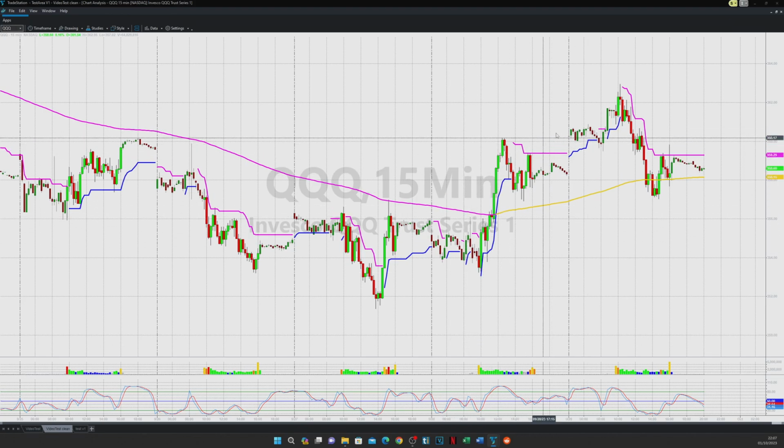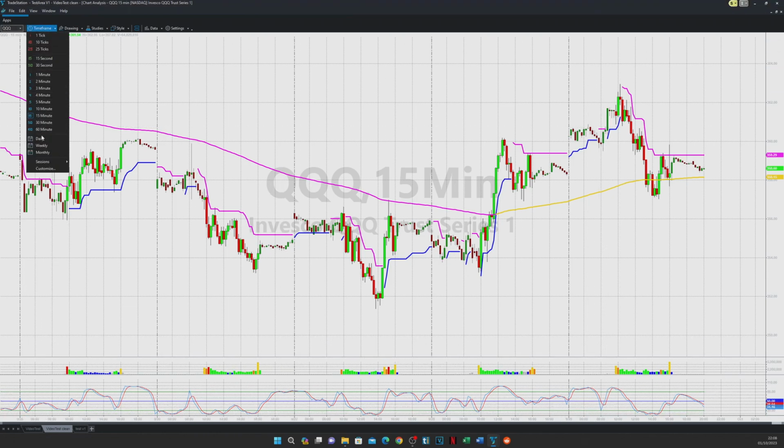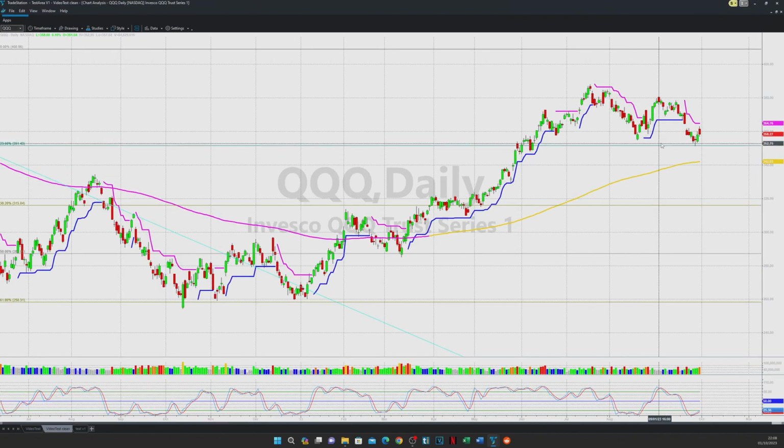Let's try to be positive here. You can see it. So the Qs is more positive than the SPY, and it seems that the SPY is leading the market, not the Qs at the moment. And what we got here? Can't tell much there. Let's move on the daily.